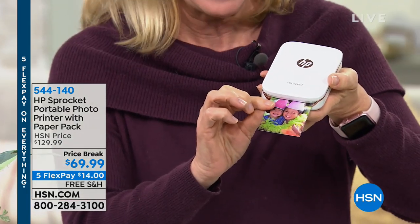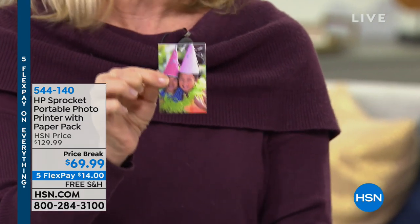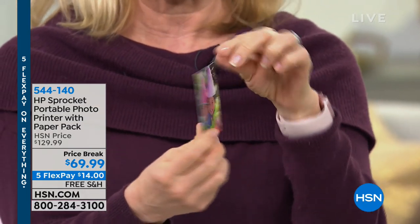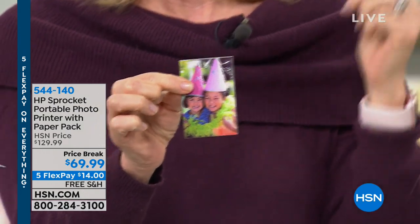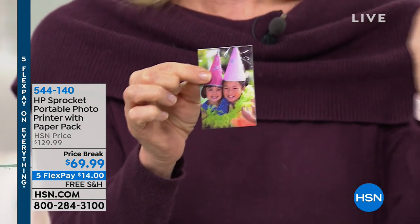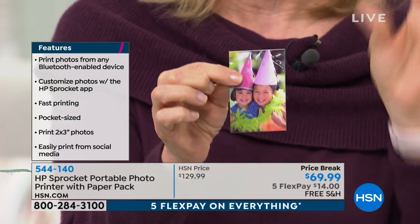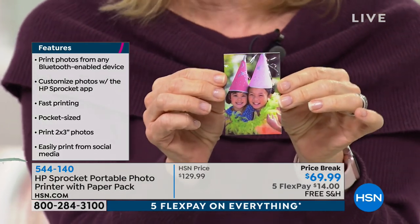The way that it works, it prints out a 2x3 photo in about 20 seconds. On sticker paper, right? They're all sticker backed. Now, you don't have to use it as a sticker, but that makes it kind of fun because you can craft with it. The kids like to put it on their notebooks. You can put it in picture frames, on a bag, or make gift tags or gift bags with it. It's just so much fun.